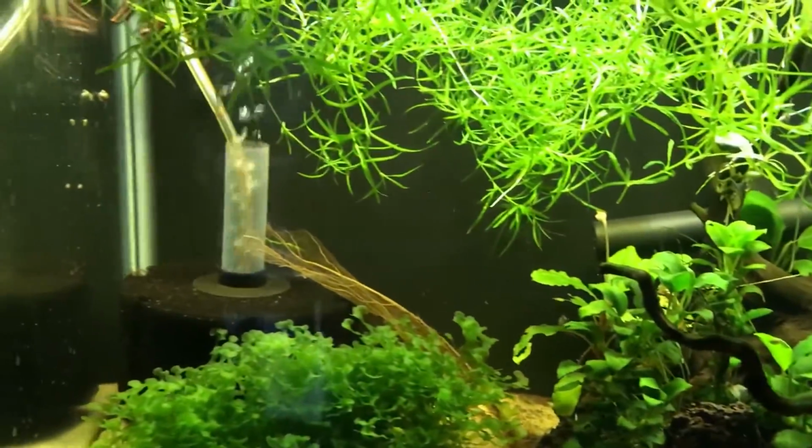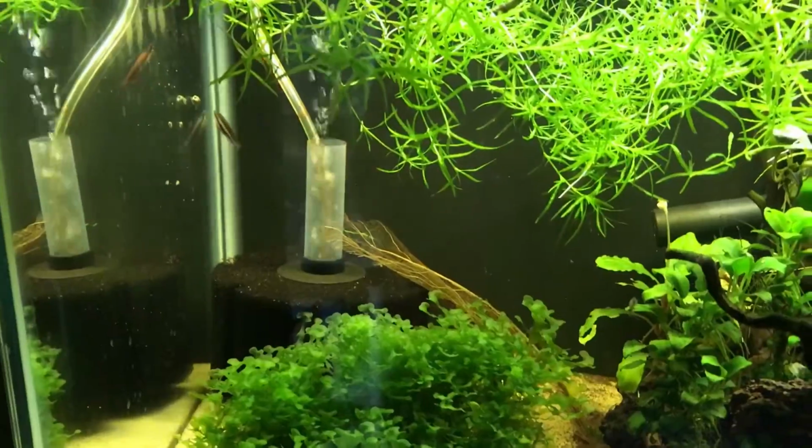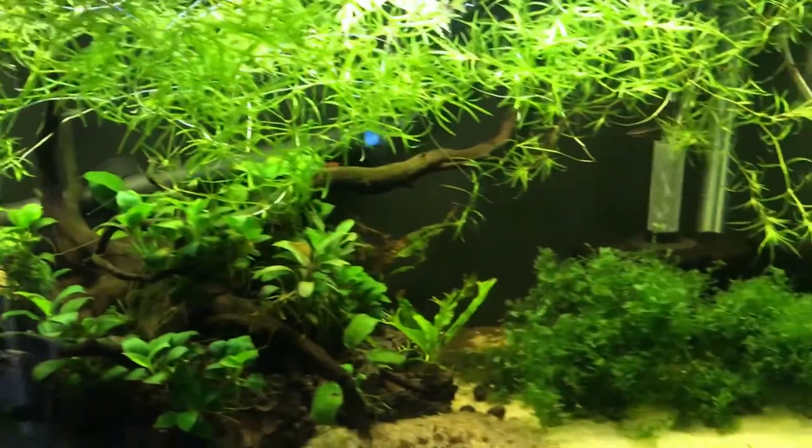But anyways, let's get some live baby brine shrimp, drop some brine shrimp in here and watch them feed.